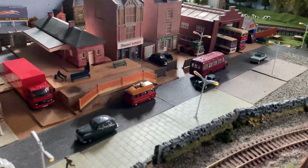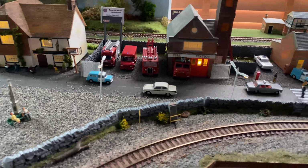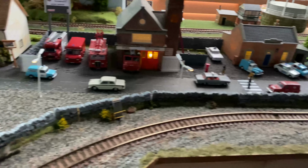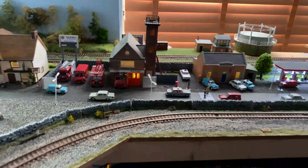I've got the interior buildings to do, but I'll do that in a few weeks' time. I think I deserve a rest, to be honest, at the moment. I've had enough of fiddling about. So anyway, that's the high street done, and we'll get on with the running session.